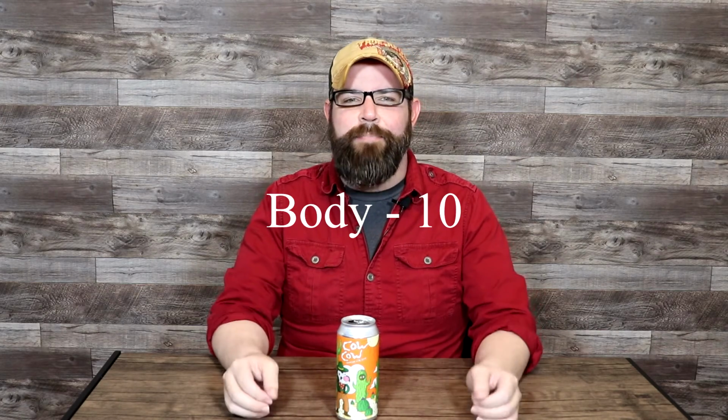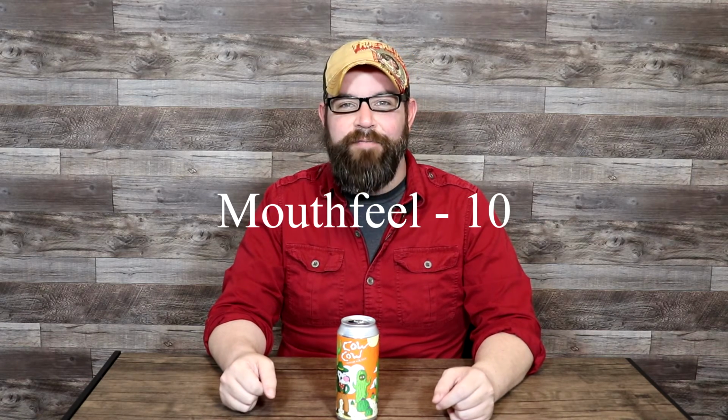The body on this beer was pretty much exactly what I expected for the style. A little bit heavier than your average standard stout. Lactose tends to make them a little bit on the thicker and heavier side of things. That was the case here, exactly as expected. The body does get a perfect 10 out of 10. For the mouthfeel, mouthfeel on this was exceptional. Had a very nice silky creamy mouthfeel to it. Had the right amount of resistance for the ABV range. Again, just like with the body, exactly as expected, the mouthfeel does get a perfect 10 out of 10.